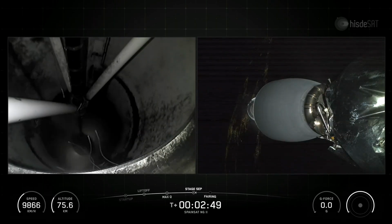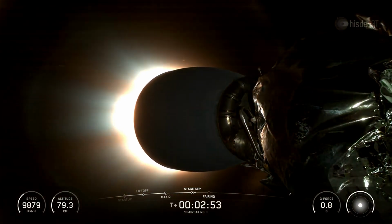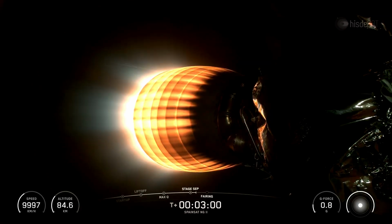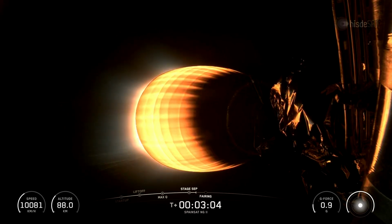Stage separation confirmed. Main engine cutoff. MVAC startup. And there you heard and saw those events that happened back to back: MECO, stage sep, and SES-1.